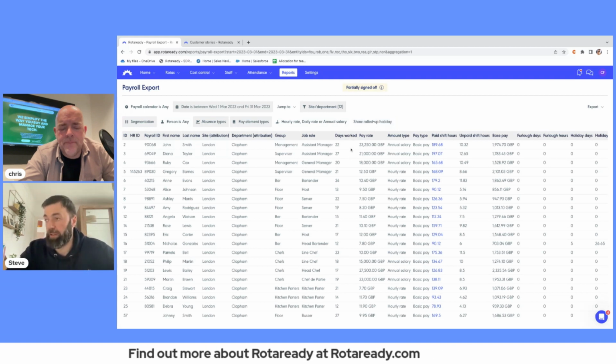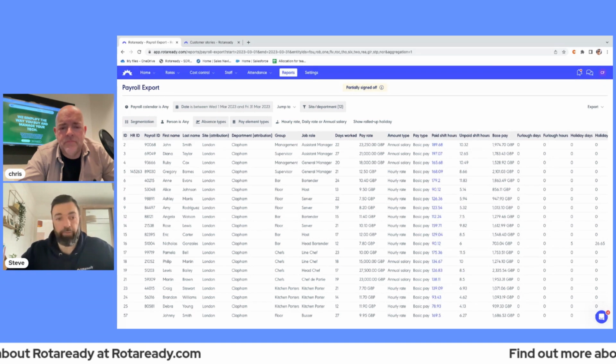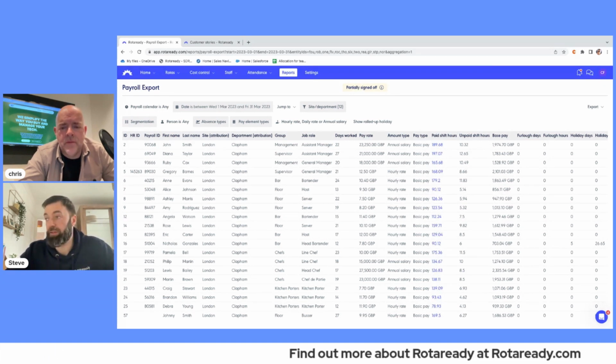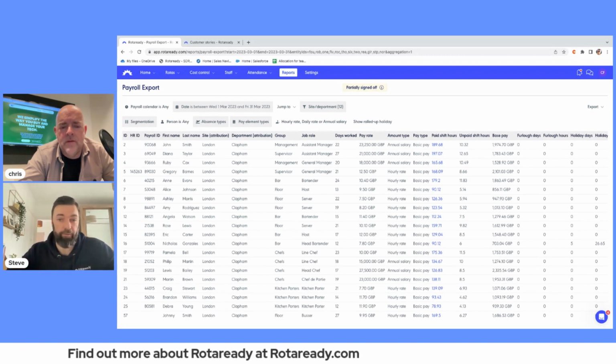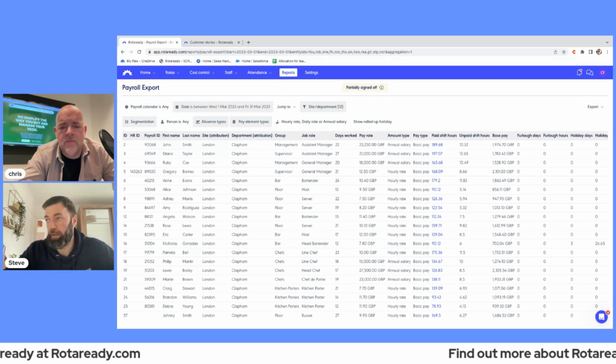So yeah, this is going to be perfect for any payroll that you might use, whether you do it in-house or whether you have an accountant. Yeah, this will be perfect for them. And everything in RotaReady is exportable. So whether that's payroll data or staff data, you can export it. So it's all there for you.